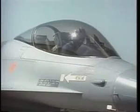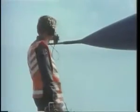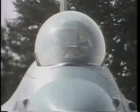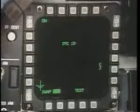Thirty seconds later, the engine is up to idle speed and the pilot begins his pre-flight checks and aligning the inertial navigation set. The entire process, from start to takeoff, can take less than 1 minute, but today we'll take it a little bit easier. With the data transfer equipment, the entire mission can be loaded into the aircraft systems in only 5 seconds.